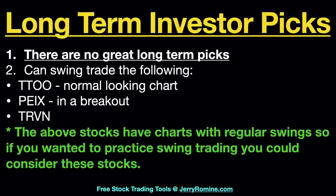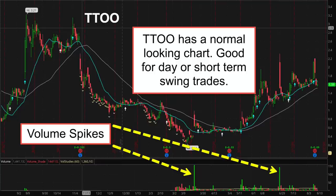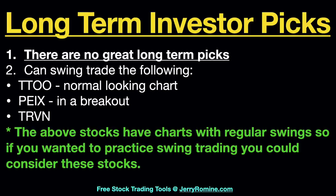For the long-term investors, there are no great long-term picks today, but you can swing trade the following stocks. TTOO has a normal-looking chart, and it actually looks pretty good, so if you wanted to try swing trading, that would be worth a shot. PEIX is currently in a breakout, and TRVN also has a pretty good-looking chart. The above stocks all have charts with regular swings, so if you want to practice swing trading, consider these stocks.